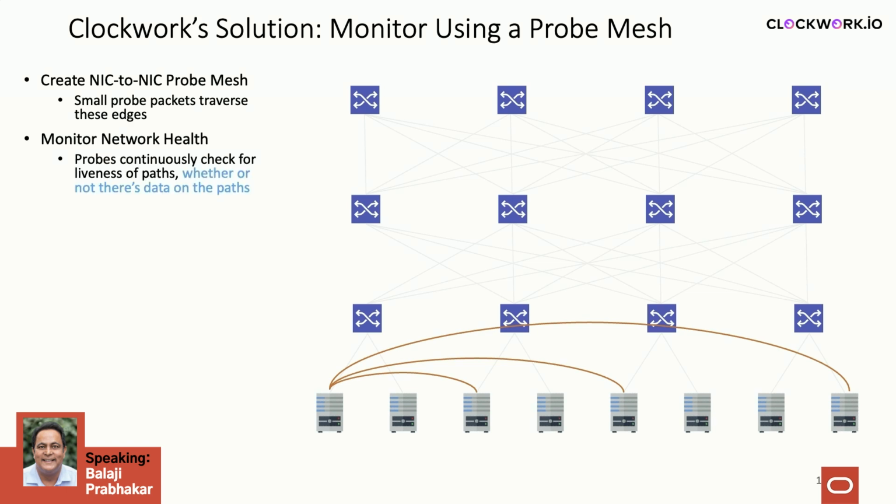Basically, the probes keep checking for the liveness of paths, whether on a particular path at a particular time there is data flowing on it or not. So this just keeps looking at all the paths, and raises a flag or an alert if something is broken.